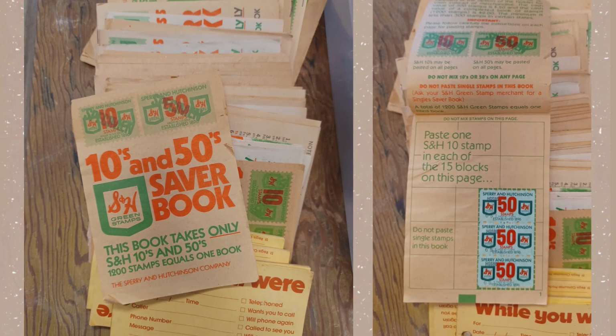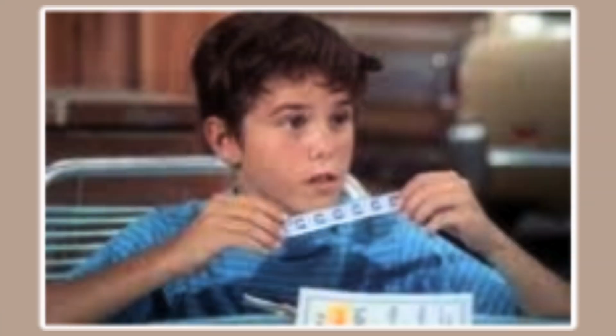Who remembers green stamps? From 1896 through the late 1980s, the Sperry and Hutchinson S&H Company issued their green stamps, which shoppers received with purchases at grocery stores, department stores, or gas stations. Once enough stamps were collected, these could be used to shop in the S&H catalog. In fact, in the 1960s, they produced more stamps than the U.S.